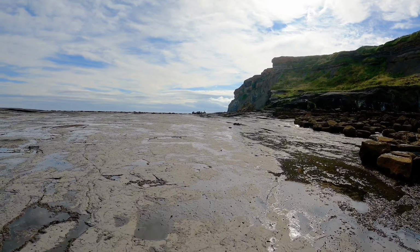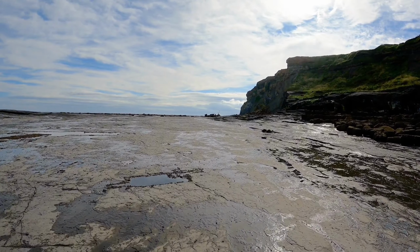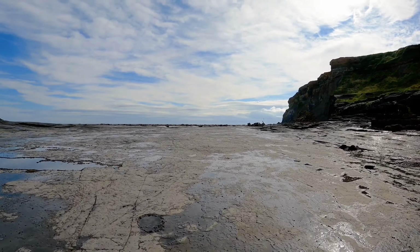There it is. Can you see it? I'm walking straight at it. I'm going to get on the other side of it now. I was going to put my drone up, but I'm a bit scared to. It's a bit windy, as you might be able to hear.